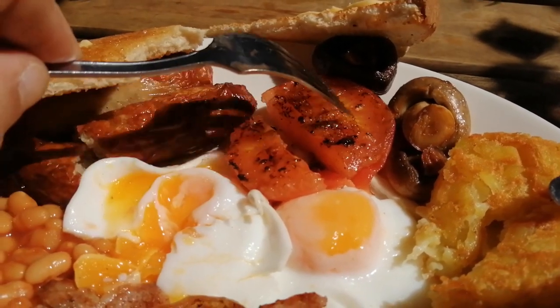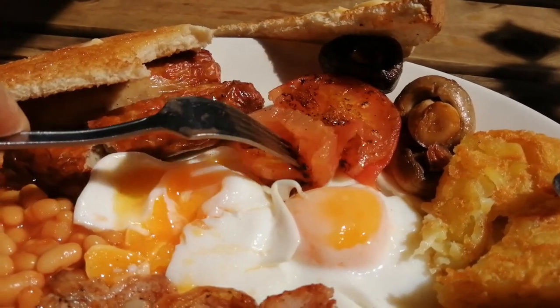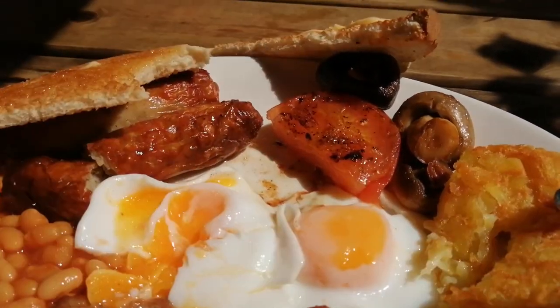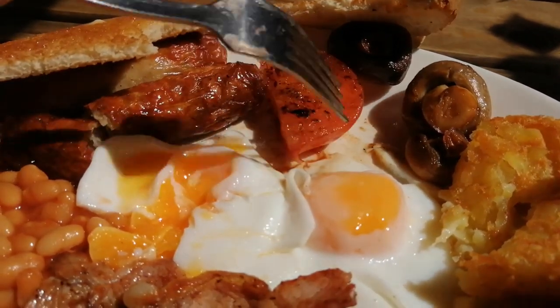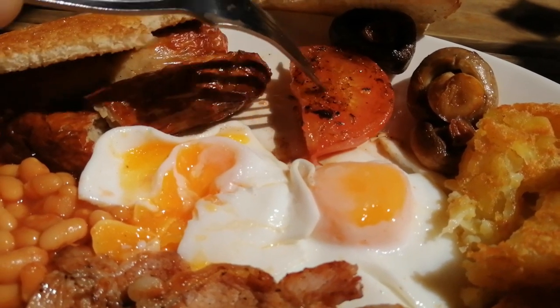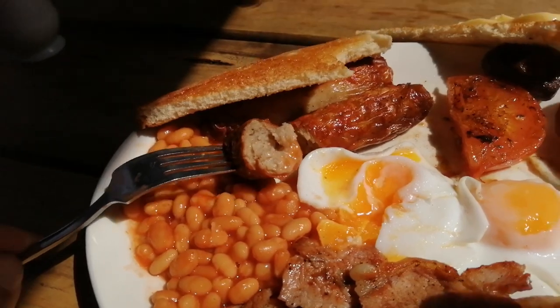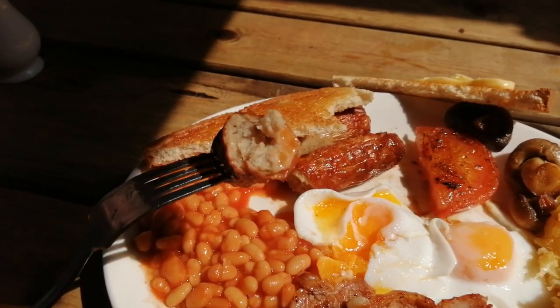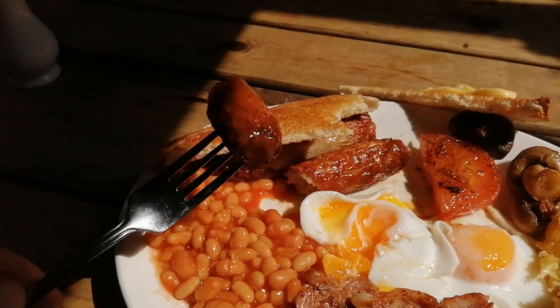Now, this is the best coloration I've seen on a tomato at the breakfasts thus far, so let's give that a go. Absolutely, that is properly cooked. It's not hard in any way, it's not cold at all. It's got a lovely bit of flavor because of this on top. Yep, decent tomato. Right, let's have a look inside one of these things. Looks okay from here, like a medium coarse mince and a nice brown tip. Let's give that a go.